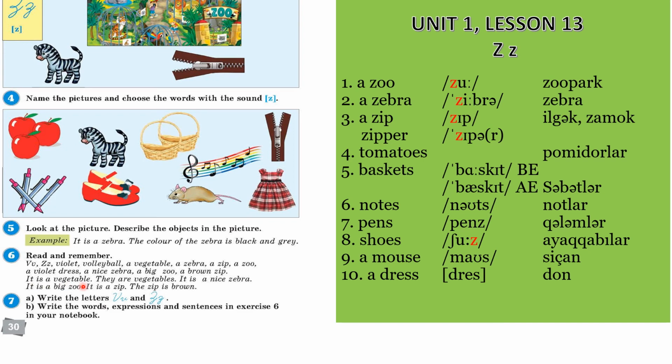It is a vegetable. O teravezdir. They are vegetables. Onlar teravezdirler. It is a nice zebra. O güzel zebradır. It is a big zoo. O büyük zooparktır. It is a zip. O ilgektir. The zip is brown. İlgek kahveidir. Exercise number 7.